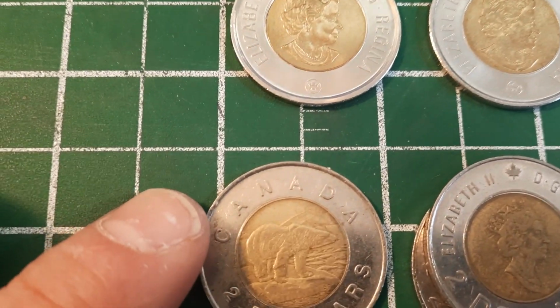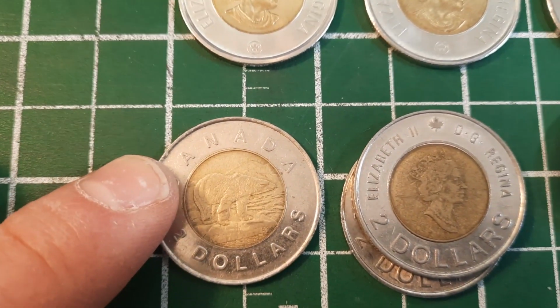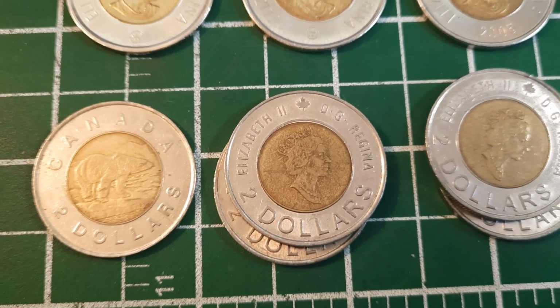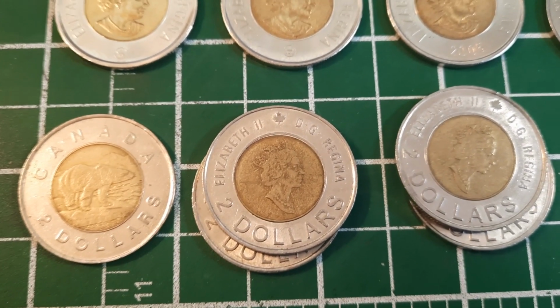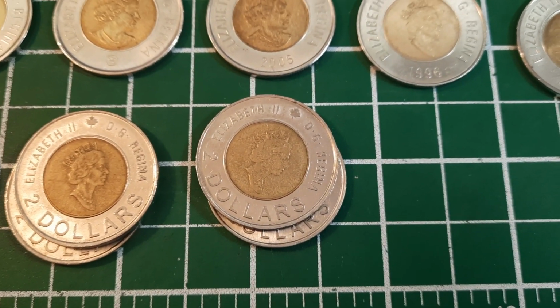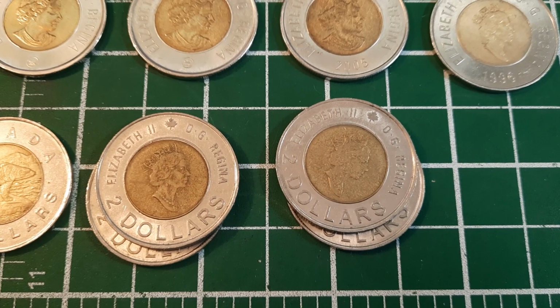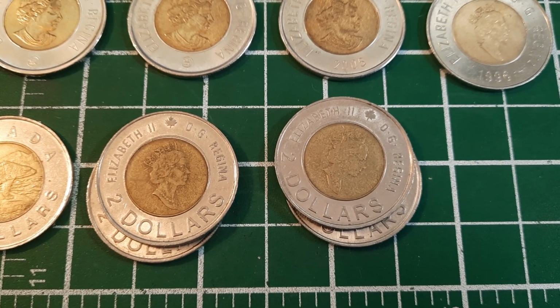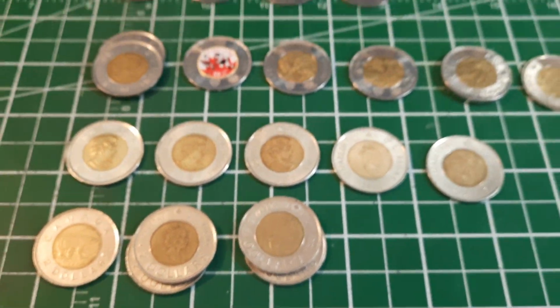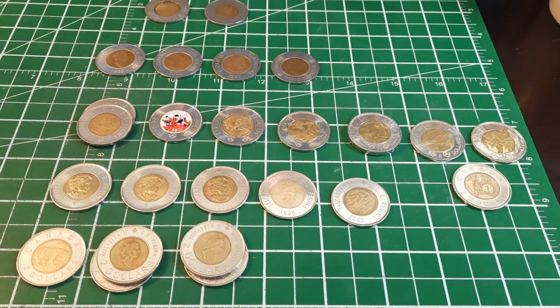We got this 1996 with the polar bear smoking the cigar, the second time we found that. We got 2 Pedestal D in the 2000, and they're both a little bit different. And we got 2 Pedestal S in the 2000. So 4 varieties in just that 1 year, that 2000 loonie, and that is wicked. So altogether, we had all sorts of fun and we got all sorts of finds.